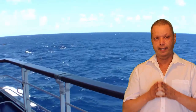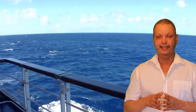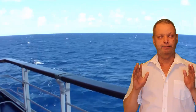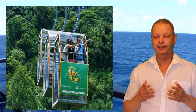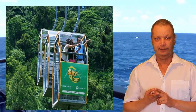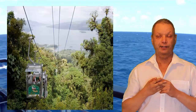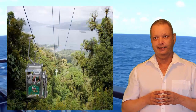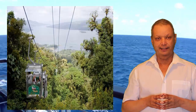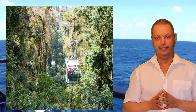Another nice shore excursion in that area is the tramway that they have. It's long, it's high, and you get to see for miles and miles and miles around you, and it's a great way to get a good glimpse of both the canal and the surrounding cities and the surrounding areas, and just take a look at the openness of that area. It's pretty neat to be up that high and just be able to view all your surroundings from that area.